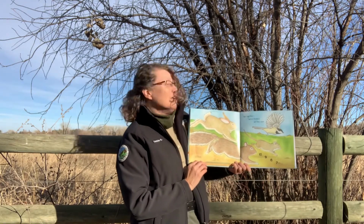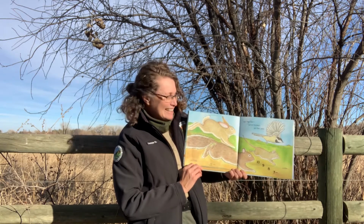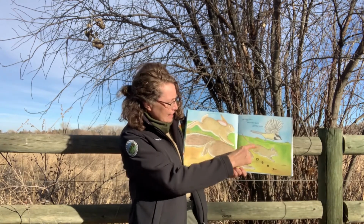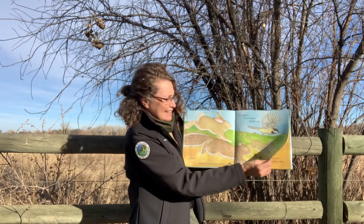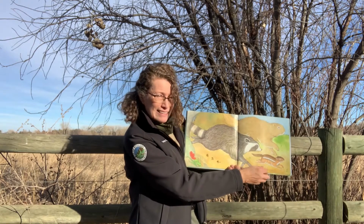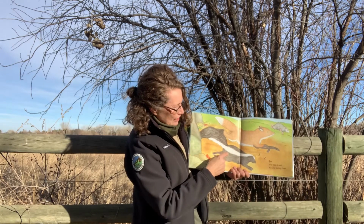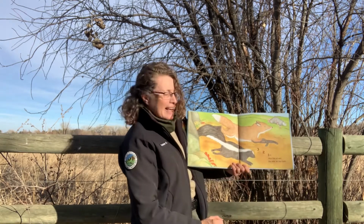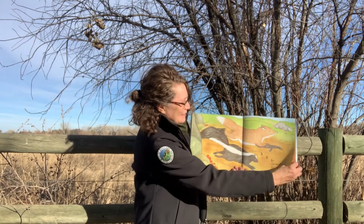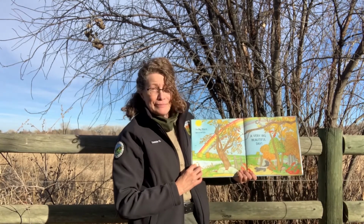Out they flew before the bears got their scent. Now we're going to count backwards. 10, 9, 8, 7. There it goes. 10, 9, 8, 7. 6, 5, 4. 3, 2, 1. Away they went. And what did they find? The big storm had turned into a very big, beautiful day.